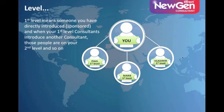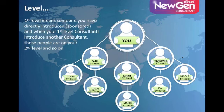Level. This and the next slide are very, very important that you understand the difference, actually, when you want to understand the earning potential that there is with NewGen. So you have introduced the three people that we've referred to previously, Paul, Marie, and Vladimir. These people are one level away from you in this downline structure, so we refer to those people as first level. Now, there's a very big difference between first level and something that we're going to look at in a moment, which are the generations in your business that bonuses are paid on.